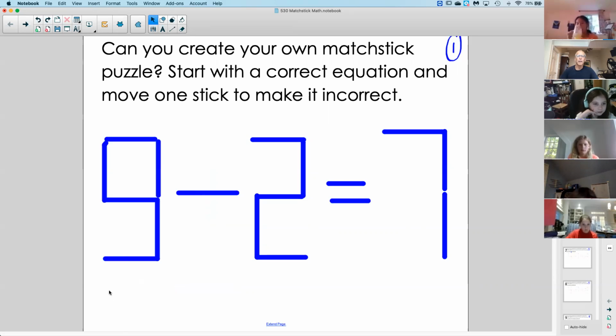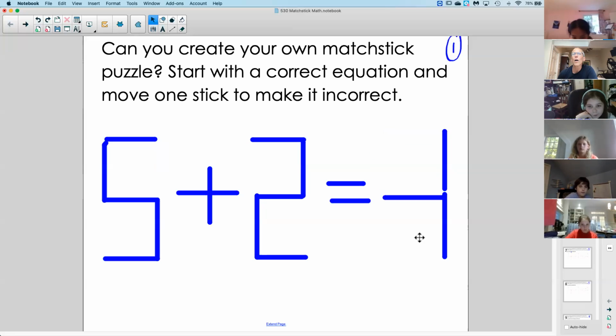Wait a minute. Hannah, what is wrong with that move? Albeit brilliant, it's still correct. Hannah, do you understand that you just created a correct equation? So maybe, Hannah, you could make a puzzle which says, move one matchstick to make this equation equal again, right? You'd have to change the rules. Nick, what do you think? You can take the top one of the 7 to make it a 1, and put it on the 5 to make it a 6.